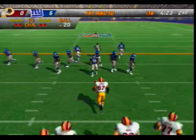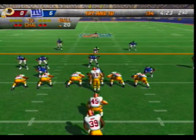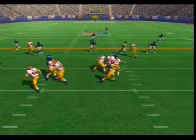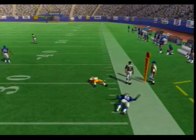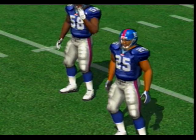First and 10. Ball on the 20-yard line. Come on! One more, fellas. The Giants come out in a nickel package. They're blitzing off his back foot. Nobody picks up the running back. Houston makes the stop at the 29. They beat the blitz on a good throw by number 19.